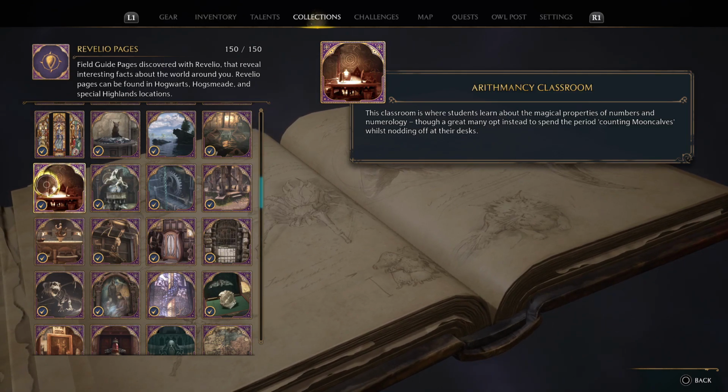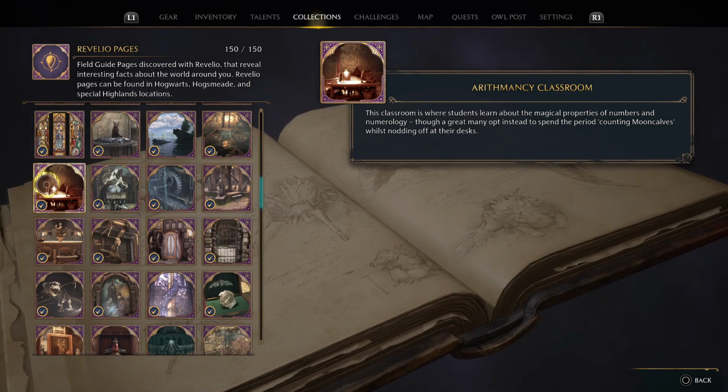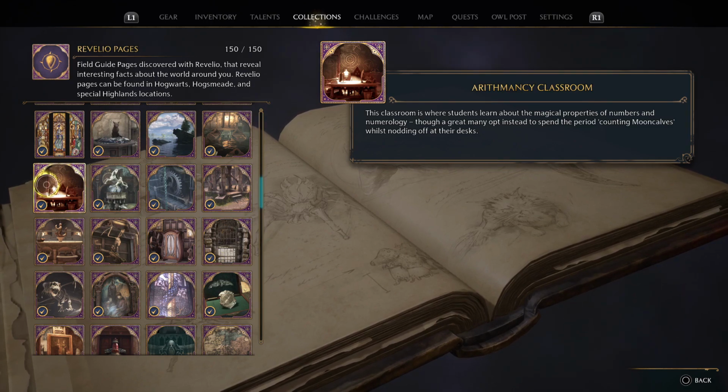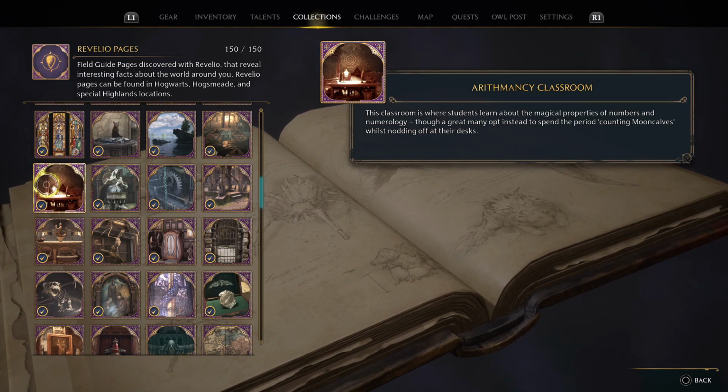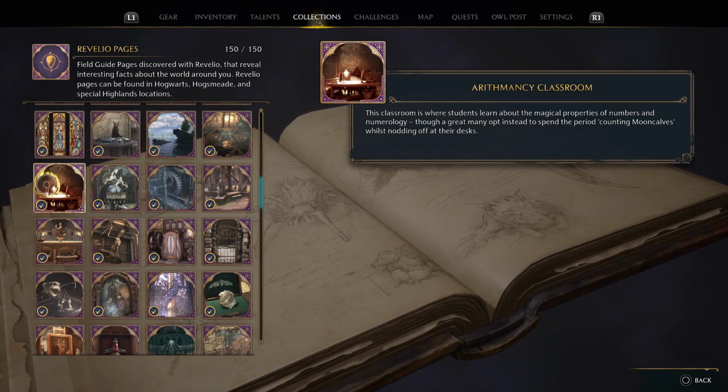Arithmancy Classroom. This classroom is where students learn about the magical properties of numbers and numerology, though a great many opt instead to spend the period counting mooncalves whilst nodding off at their desks.